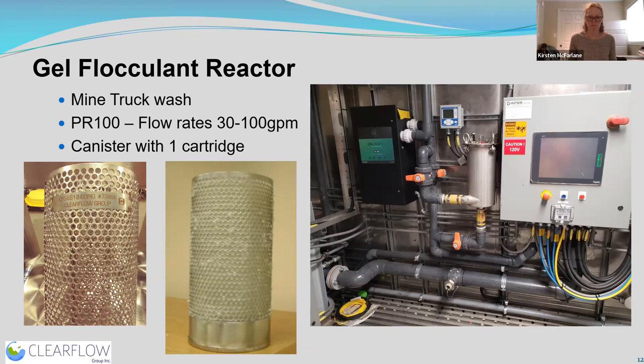Again, you see the cartridges there on the left, they're mesh. That helps us get the flocculant out of the block. So water flows in tangentially into the unit, flows up, and then flows down through the center and out, allowing the block to dose on the outside and the inside.